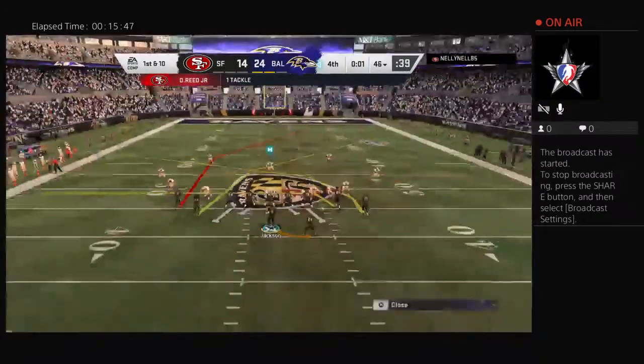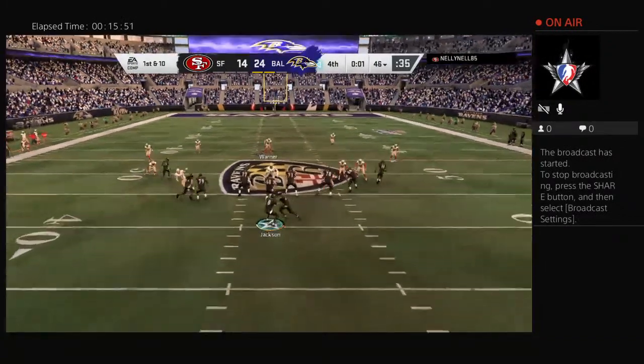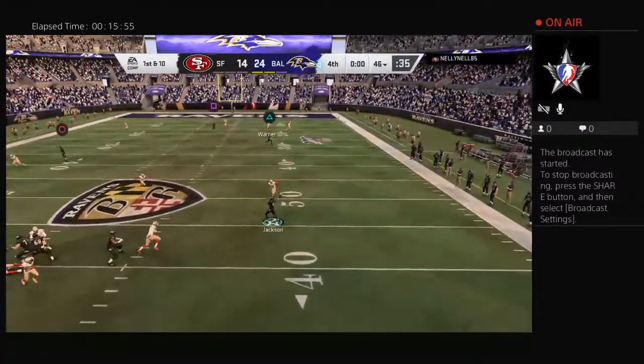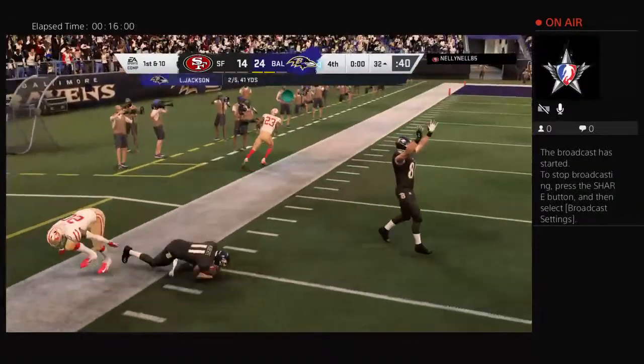Oh, wait, hold everything. A timeout has been called. Seemingly silly with 1 second remaining in this game. Flush to his right. Now he'll pull it down. And this one complete to Seth Roberts.